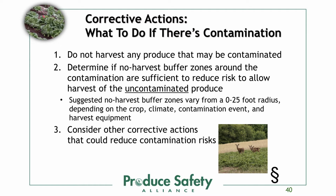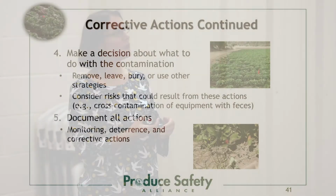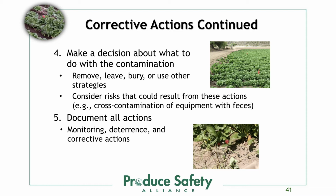Consider other corrective actions that could reduce contamination risk, such as implementing one of the deterrents that we talked about, so you can hopefully keep animals from coming back into the field. Then you want to make a decision about what to do with the contamination. Are you going to remove it? Leave it? Bury it? Or use some other strategy to get it out of your field? Then consider the risks that could result from these actions.